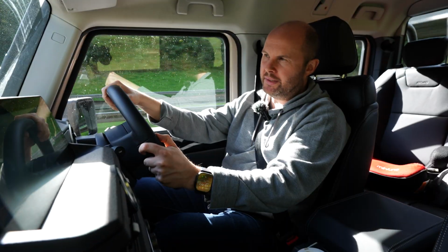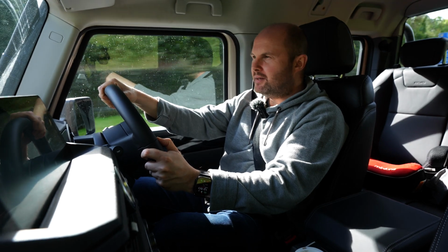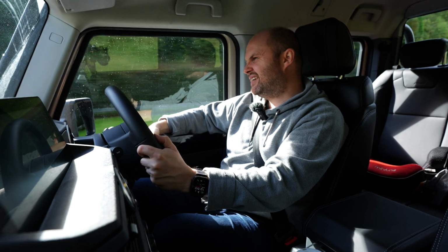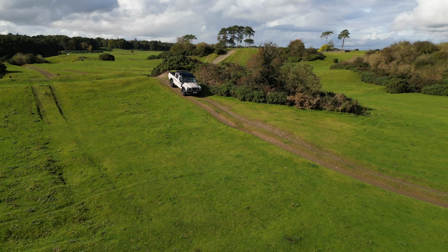This motorway is 120. Anything too fast, and it's not that kind of vehicle.